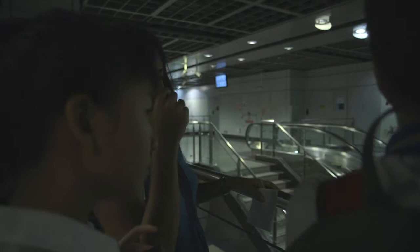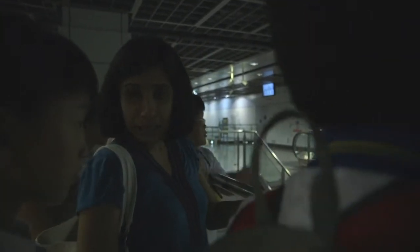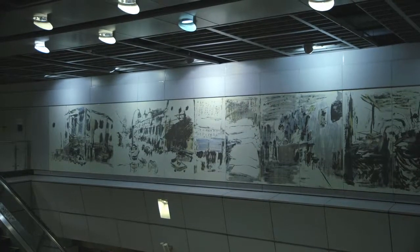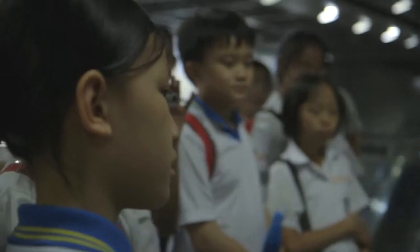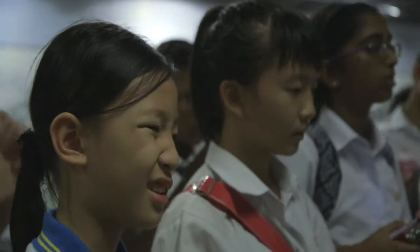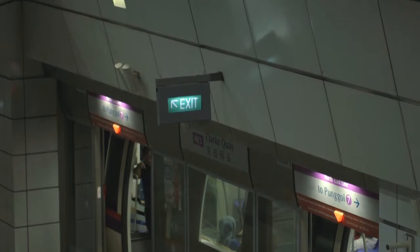Not Chinatown, but it does look like Chinatown, because if you were here in Singapore in the 40s and the 50s, most of Singapore looked like Chinatown. This is how a lot of the streets looked. And this is a painting of Teochew Street. That's where the artist lived and grew up, so he has a lot of memories of that place. It gives you a feel of what this area used to look like before.